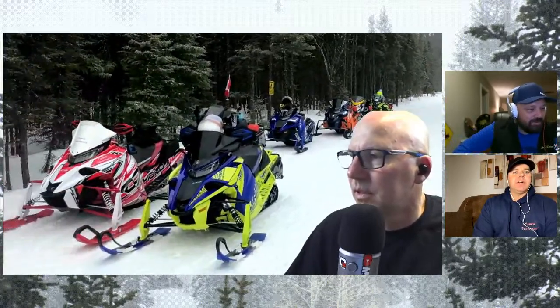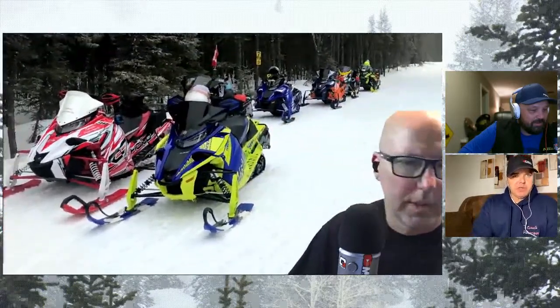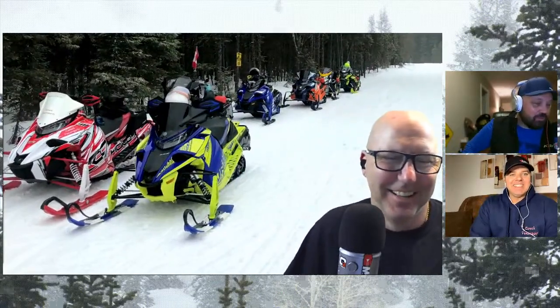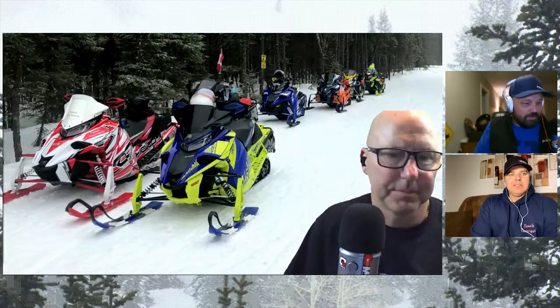Yeah, Todd's 900 XRS should be in there somewhere too. Yeah, his turbo. But anyways, we stopped there. That's about him and Rich are still to come. They're riding down the trail. No, we weren't there yet. We were driving up that night. Oh, okay, right on. Perfect. Yeah, I think that was the night we were driving up. So we always stop there.